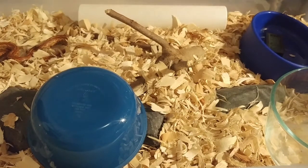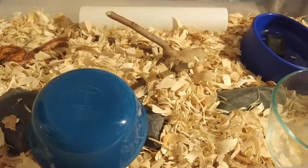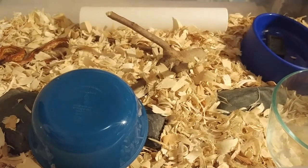So he's not gonna eat it, and just shows you that whole thunderstorm thing, at least for corn snakes, it doesn't work. Trying to get a corn snake to eat during a thunderstorm doesn't work.